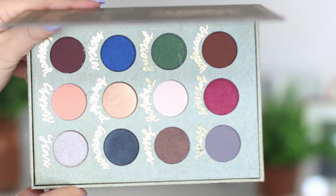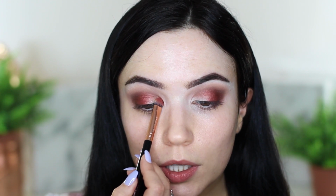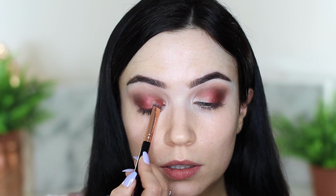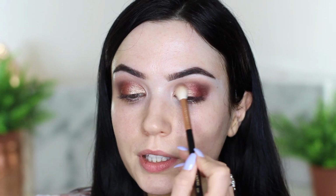Then I take my clean blending brush and just go around the edge because it's gone into my crease a little bit. I'm gonna use that same brush, but I'm gonna use the other side because I kept the other side clean. And I'm gonna go in with the gold. And I'm gonna tap the gold on the inner corner. Take my clean blending brush again and just soften that out.